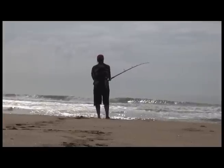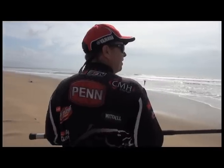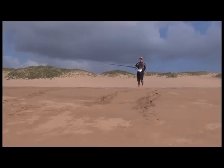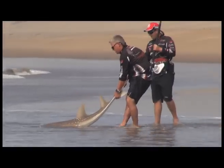I woke up this morning at 1 o'clock to get up the coast here in time. To get a fish out like that, it just makes everything worth it. Got a fish eaten off this morning, had another pull, lost that. Eventually got that nice big sandy.